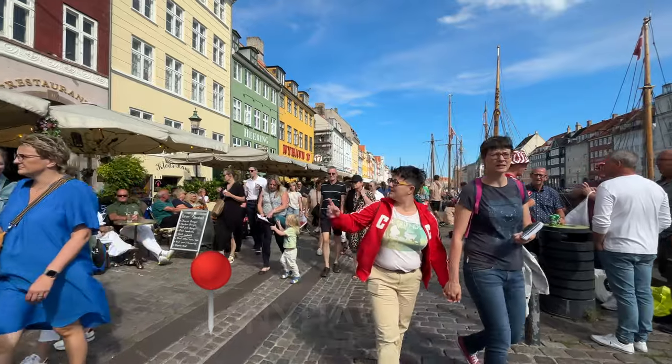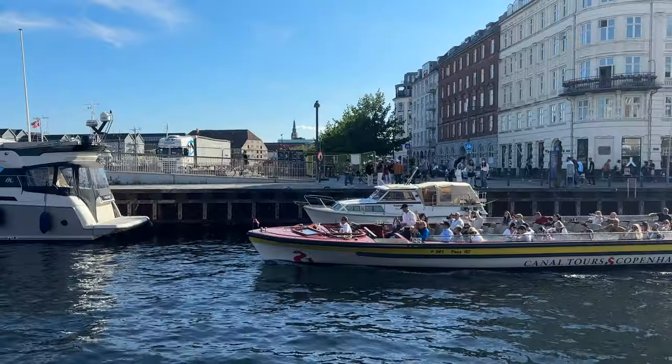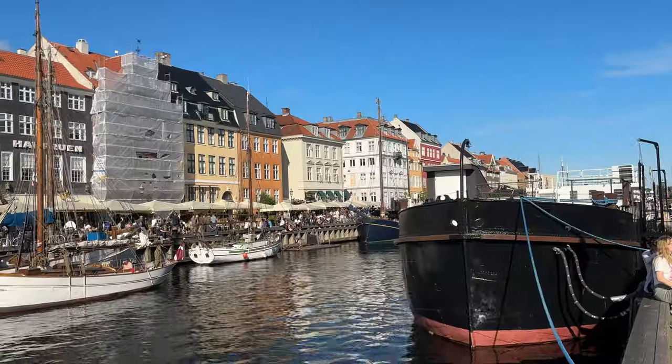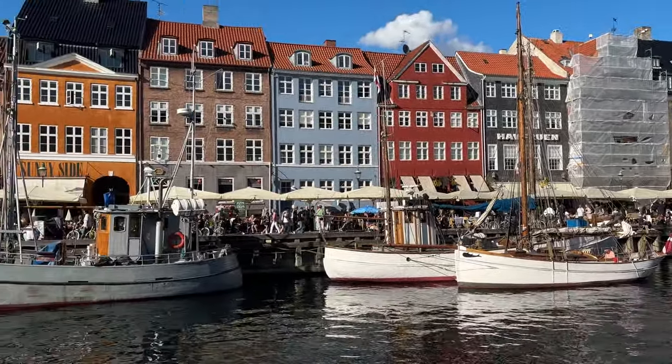Then the next spot is Nyhavn, which means new harbor in Danish. It is a 17th century waterfront canal. It is one of the iconic spots in Copenhagen because of the 17th century colorful townhouses.